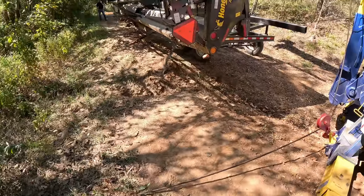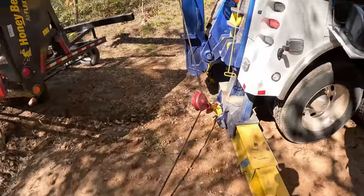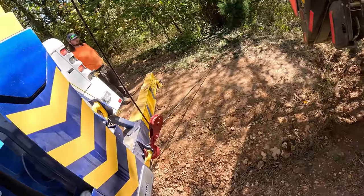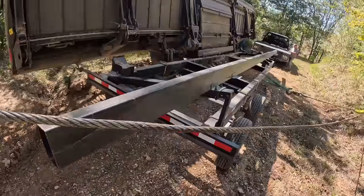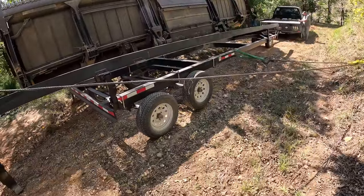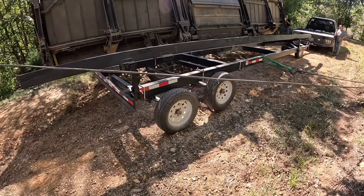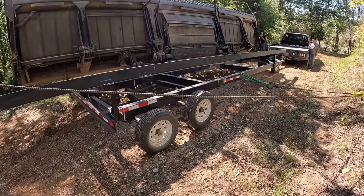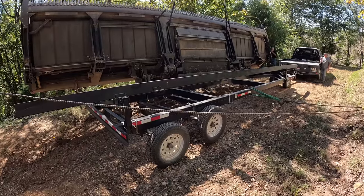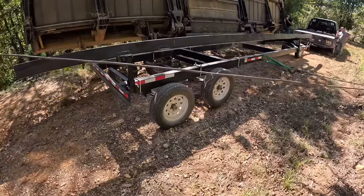I think that is too far that way. It's gonna pull it this way. Well, no, actually that'll work in our favor if it does. Because it needs to come back. Yeah, because it needs to come back. Getting the trailer upright.